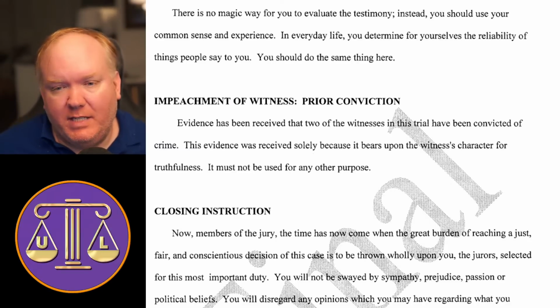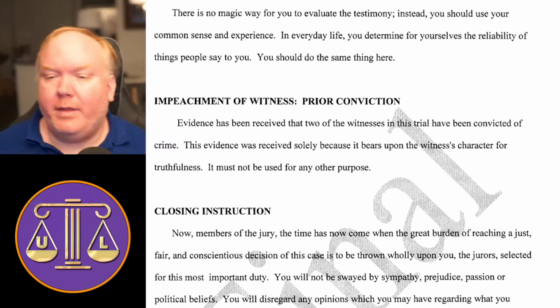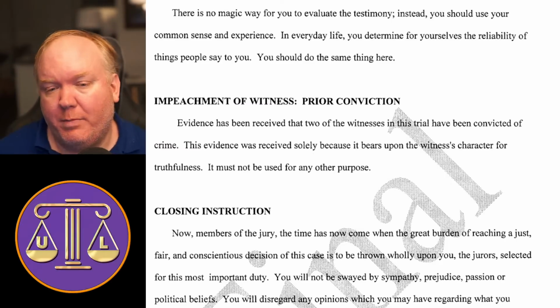Evidence has been received that 2 witnesses in this trial have been convicted of crime. This evidence was received solely because it bears upon character for truthfulness. It may not be used for any other purpose.